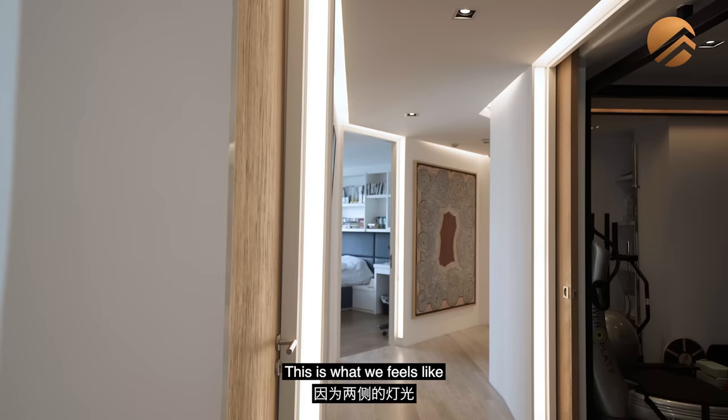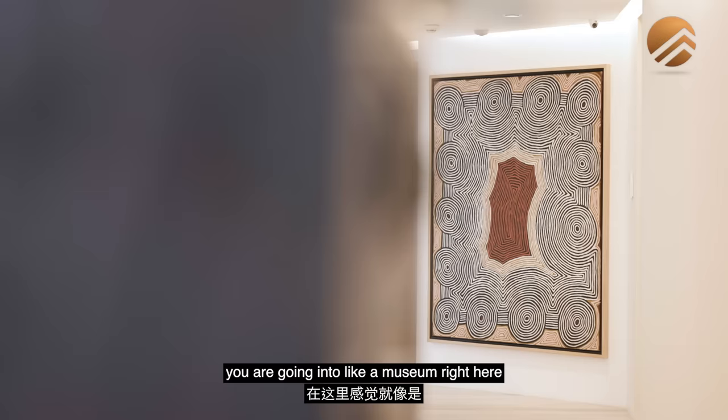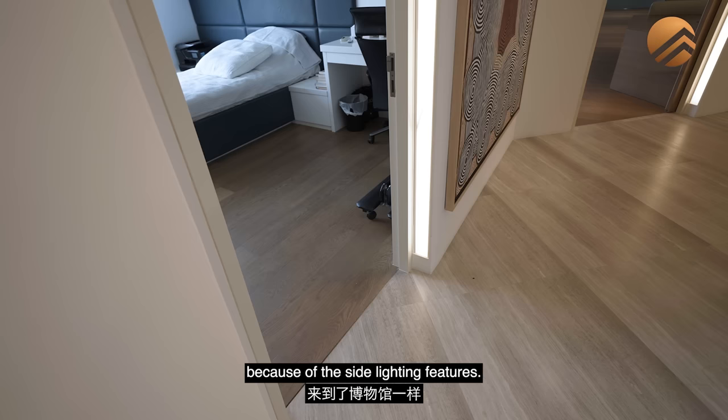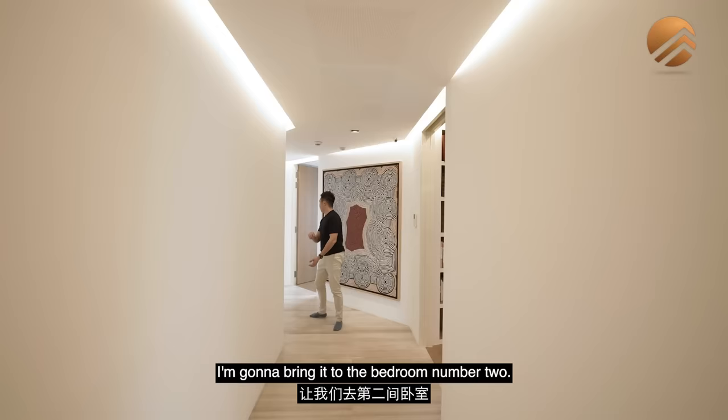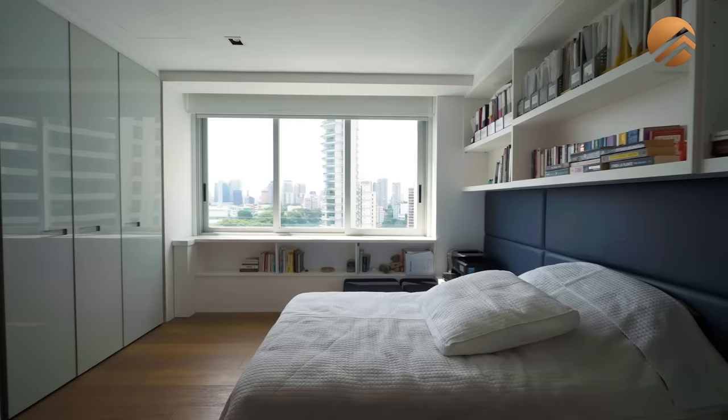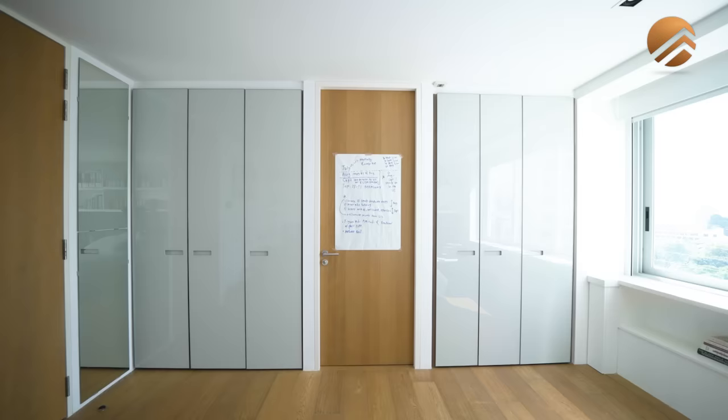This walkway feels like you are going into a museum right here because of the side lighting features. These are also remote control. It can be designed based on the mood. I'm gonna bring you to bedroom number 2. Jack and Jill ensuite towards bedroom number 3. Fantastic room for your children.